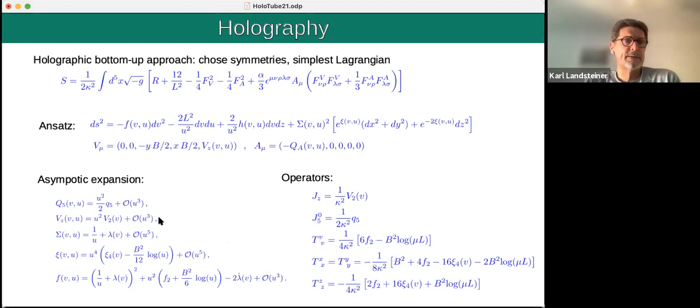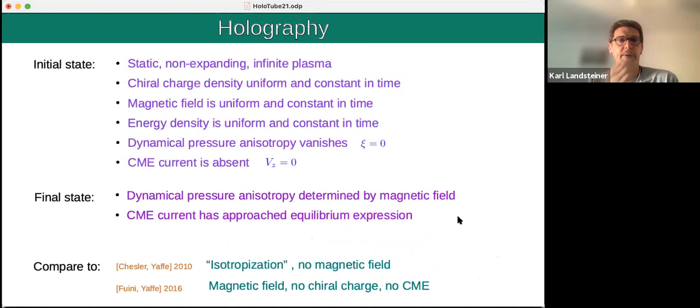So a subtlety here in this expansion is that there's an arbitrary function, lambda of V, which can be arbitrarily chosen. And numerically, that's good for numerics because you can choose this function such that the horizon is a fixed coordinate value. So for example, at U equals 1, which is a coordinate choice. Okay. What's also important here is because we have the magnetic field, we pick up these logarithmic terms in the operators. So we'll have to deal with that.